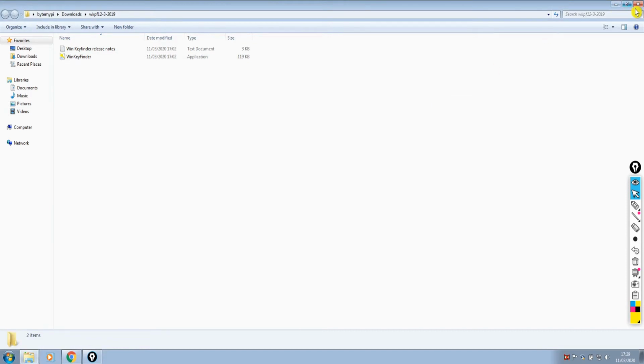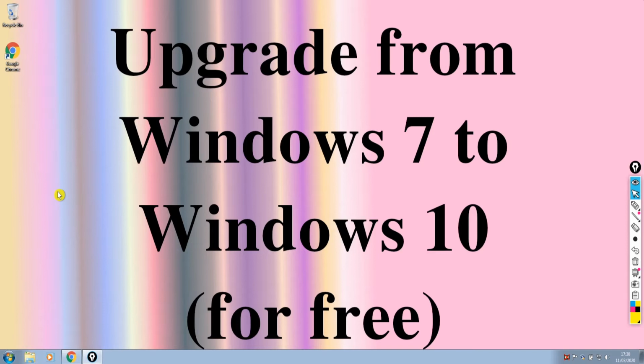Okay, so you can go ahead and close the WinKey Finder windows and go back to the desktop. Now the second and final step that I recommend that we do before we actually run the upgrade process is to make sure that anything we don't want to lose is backed up. Now the upgrade process itself theoretically shouldn't actually wipe any of your data, but when you're doing a major upgrade like this, it's best not to take any chances, and really backups are a good idea anyway, but specifically when doing such a big upgrade as Windows 7 to 10, then I would highly recommend that you back up anything that you don't potentially want to lose.